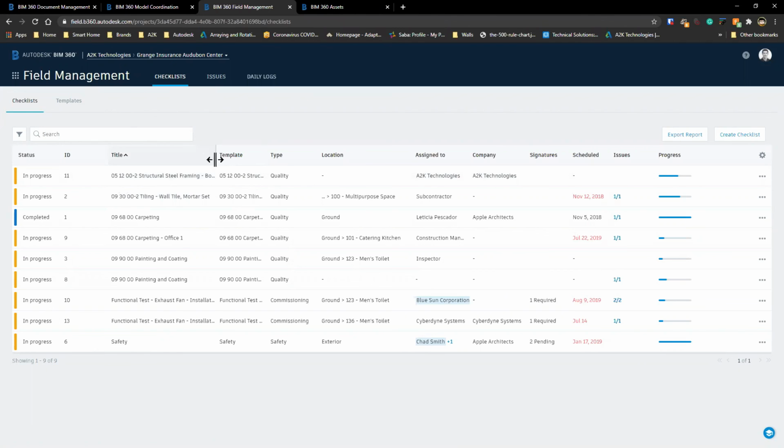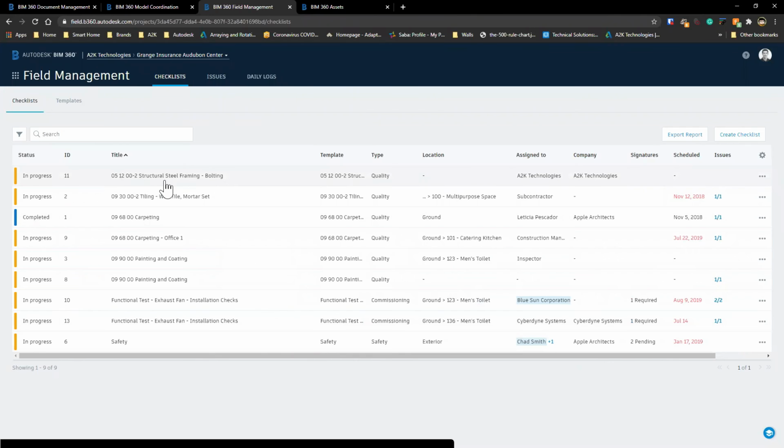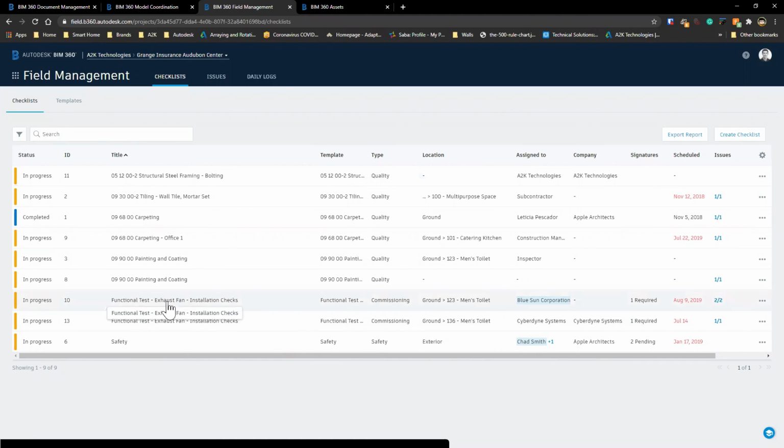If we have a look, I'm just going to expand this out a little bit. Up the top, we can see here we've got a quality checklist for the installation of some steel framing. Maybe down towards the bottom here, we've got some commissioning checklists, which in this case is for an exhaust fan, and it's currently in progress. So let's click through and have a look at how this checklist is progressing.